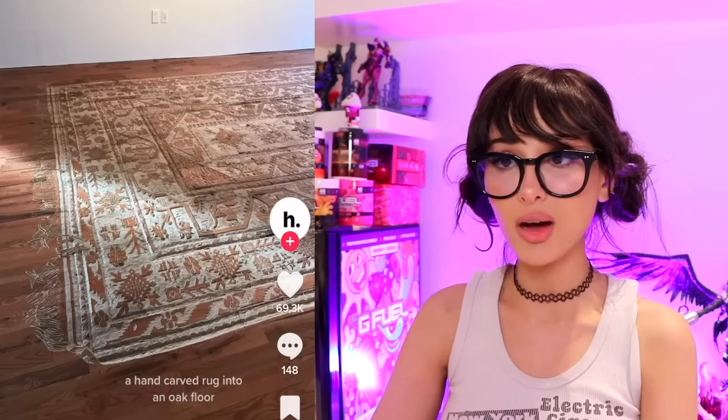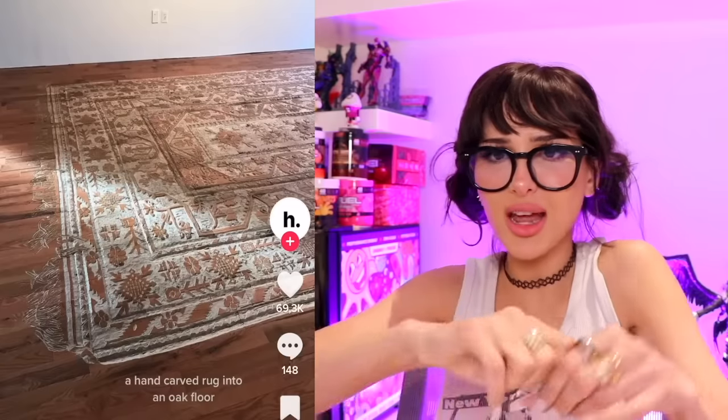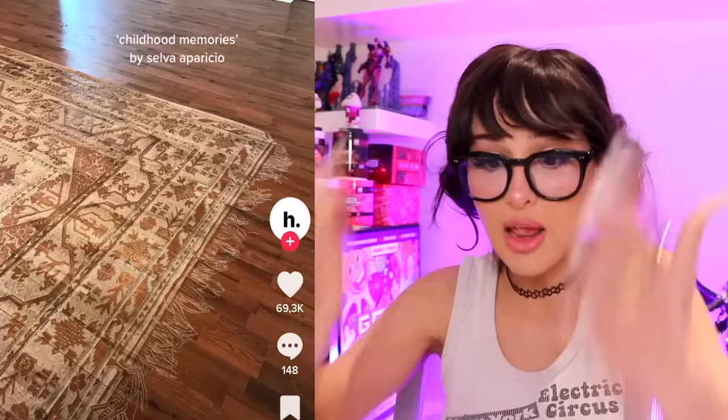Alright, that's pretty nuts. This is a hand-carved rug onto an oak floor. There's no rug there. It's just carved into the wood floor. This is like a work of art. It looks like I could just pick it up, but you can't. It's in the floor. This must have taken like weeks. Was a regular rug not good enough? I don't want a rug, but I wanted to make it look like there is a rug.